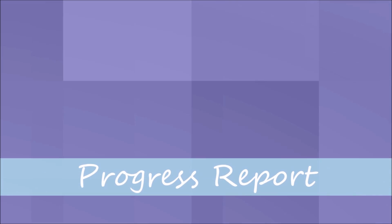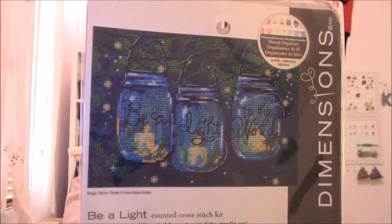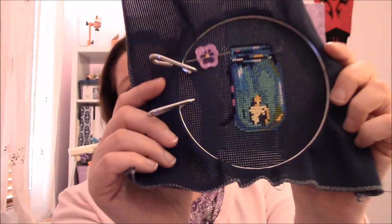Let's start off with the progress report. I did manage to work on 3 things, so I'm just going to pull them out of my little project bags and show them off. So this first one is the Dimensions kit, Be a Light Unto the World. And I work on this when I'm sitting in the ticket booth being emergency backup.